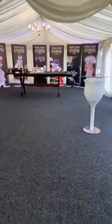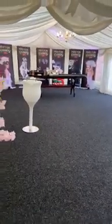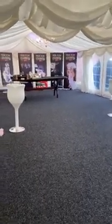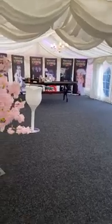And again, if you wish to, we've got the poser tables set up in there as well. They've been provided by White Events. If you wanted to use this as more of a chatting area, if your numbers are large, we can always set that up as well for you.